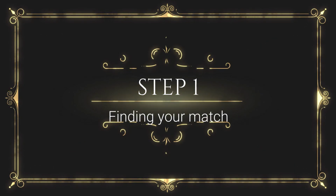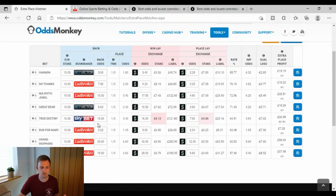Step 1 is going to be finding your match. So that's the match that we've found. Then step 2, and remember, I'm talking this through very slowly. This would obviously be done much, much quicker once you've practiced this over and over again. But step 2 would be then getting that match found over on the bookmaker. So we found the match, now we're going to get it set up over on Skybet.